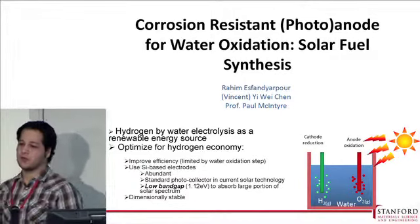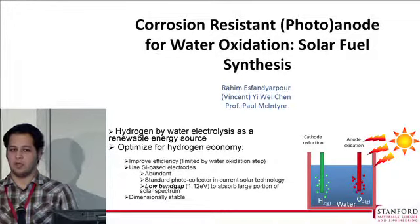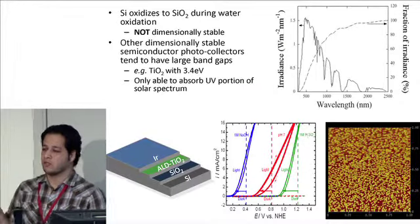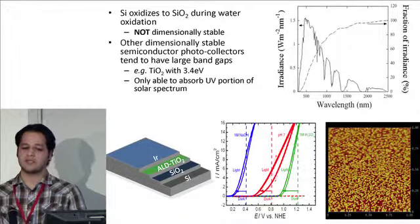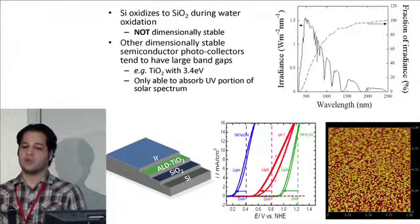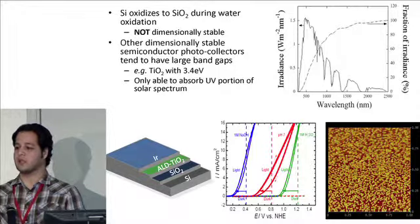So our project is about the corrosion resistant photoanode to produce hydrogen as a renewable source of energy from the water splitting process by using light. So for this structure, where was the animations? Anyway. Okay, so what we are going to do is produce hydrogen as a renewable source of energy, and we improve the efficiency by minimizing the water oxidation steps.